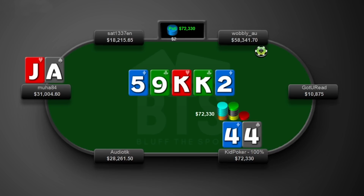Similar to the first hand, this must have been some type of agreement. I mean, Muha is an excellent player, and he played his hand in an awful manner. KidPoker is a good player too, and he played his hand in an awful manner, so this must have been some type of gamble. If we had to rate this play, we'd give both guys like a 2 out of 10, and that's being generous.